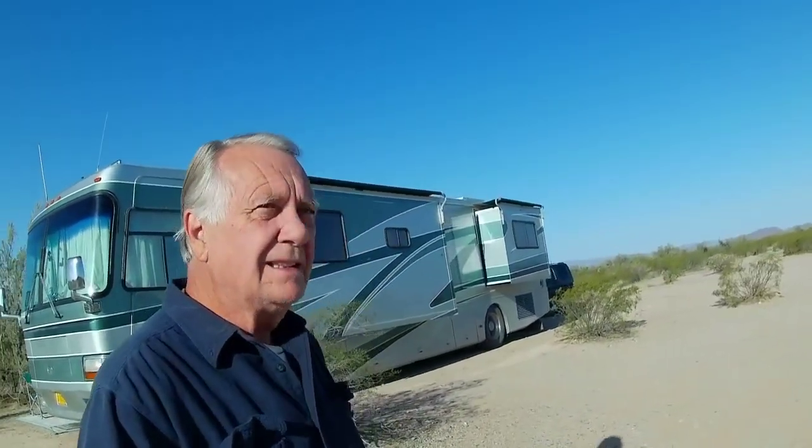Morning, friends. We're at Gunsight Wash, just north of the Organ Pipe National Monument and just south of Hyder, Arizona. And why are we here? Well, it's a place that we've been before and liked very much. The trees are a little bigger than up there by Quartzsite. This time of year, the creosote is blooming. It's yellow.